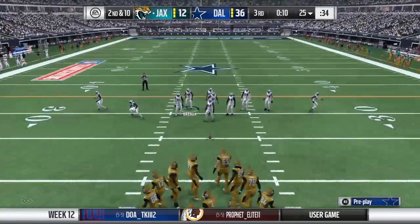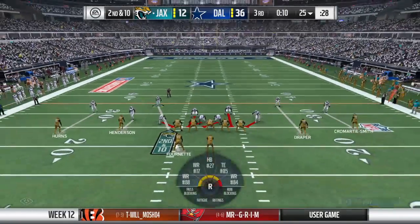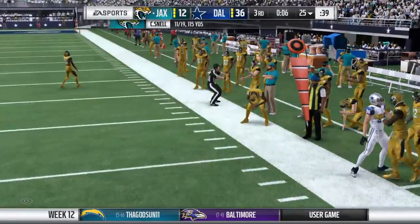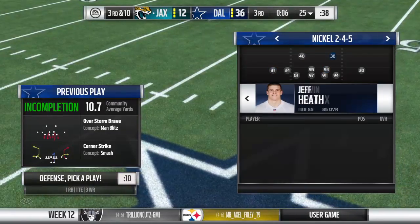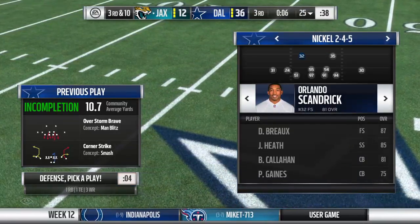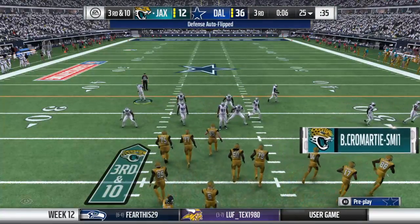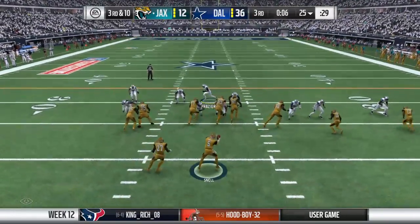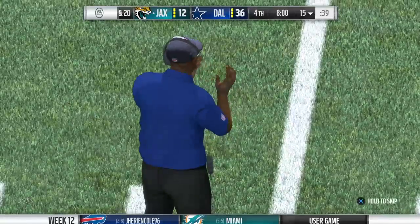Second down here after the incomplete pass. Now a shotgun snap as they'll look to throw. And seeing nowhere to throw, he chucks this one away from harm. Incomplete. Now it's third down. Defense has set themselves up nicely. 3rd and 10 now. Off the play fake, he'll look to throw. And the Cowboys pressure gets there this time for the sack.